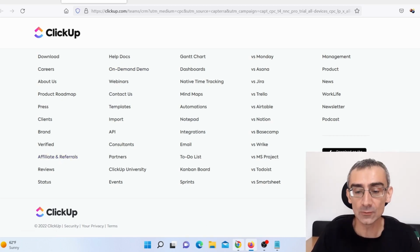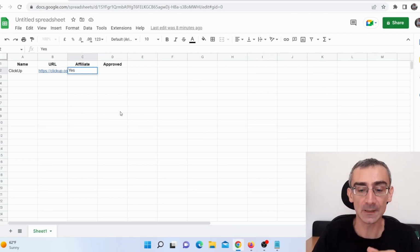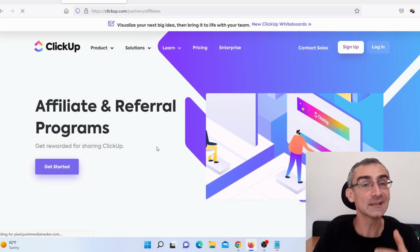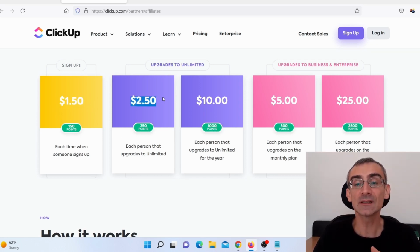So I will go back on my Google Sheets and here it says affiliate. I will say yes, because they do have an affiliate program. So let me just go back here, click on affiliate and referrals to see what exactly they are offering in their affiliate program. So here I can see referral program, affiliate program, rewards for each time when someone actually signs up, you can earn $1.50. Each person that upgrades to unlimited, you get $2.50, $10, $5, $25.